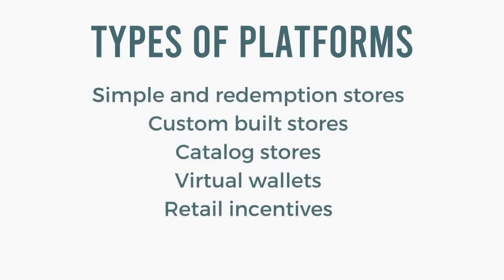Let's get straight to it. I'm going to run through our most popular platform types. These platforms include simple and redemption stores, custom-built stores, catalog stores, virtual wallets, and retail incentives. Of course, almost anything can be made more custom or specific to fit your needs. We'll also have some time for questions at the end of the webinar, and you should always discuss your project with your Sonic Promos account manager.